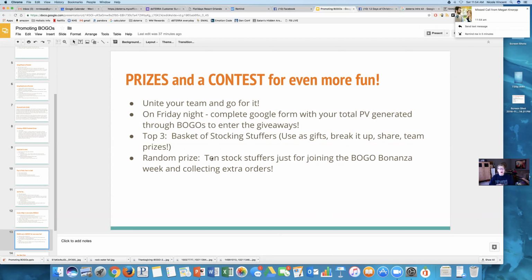You can make a basket of stocking stuffers for the top 3 people, and this would be for a team member. So if you're doing this as a team, then you can say, hey, the top 3 people that generated the most PV get this basket of goodies, okay? And that way you're promoting to your team to do the promoting. Does that make sense? So you're not doing it all yourself. You want your team to promote it as well.